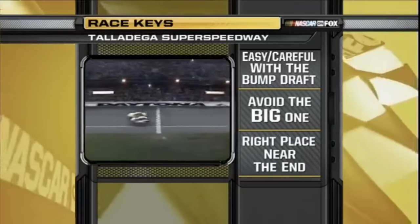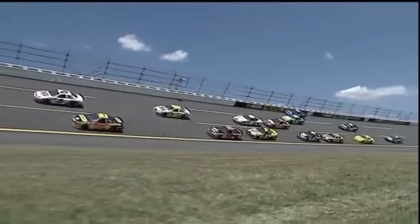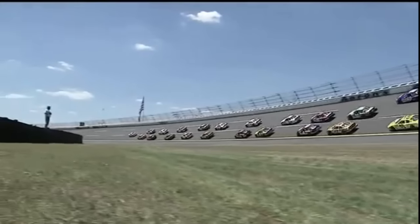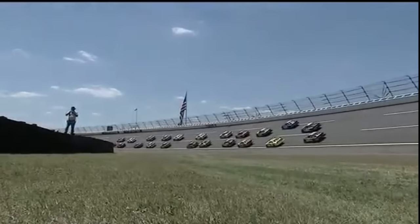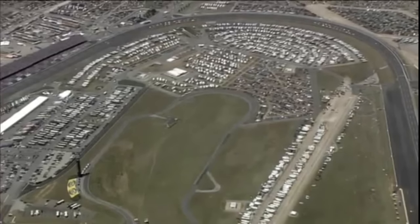Let's go back to the Daytona 500. Mark Martin led the last 12 to 15 laps, but you know what? He wasn't in the right spot. Kevin Harvick led the last lap. DW, I think we actually have one more key you'd like to mention. Yeah, the yellow line, Larry. You got to pay attention to that. Don't go below that yellow line or you'll be in the pits.